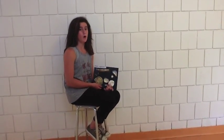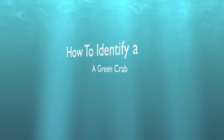The European green crabs came from, you guessed it, Europe. In 1800, they came in the ballast of wooden ships. If you're wondering what ballast is, it gives stability to a ship by putting heavy substances like water in the bottom so it won't flip. But today, they have negatively impacted our shores from Maine all the way to San Francisco.